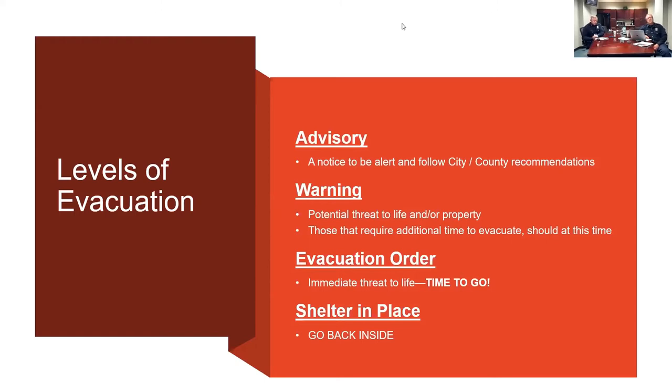So another option would be to shelter in place. It might be that that's the best decision, to leave people where they're at, let the emergency blow over. They're safer in their house than in a car, or they're safer indoors than outdoors. And so sometimes you'll hear a shelter in place order, and that's another good strategy that's an option.